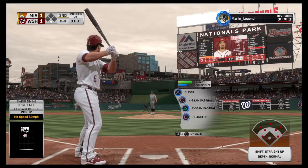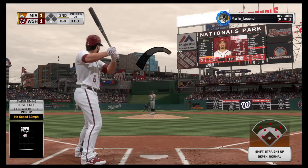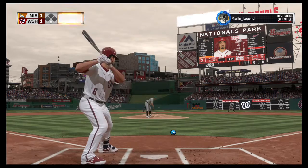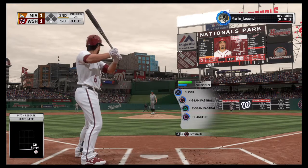In now is Anthony Rendon. On the season, he's hitting just over 290 coming into action here. Anthony Rendon. Good changeup that time, but he wouldn't bite on it.